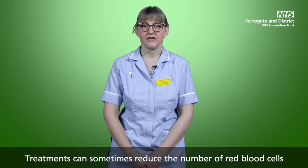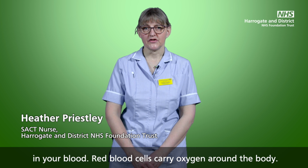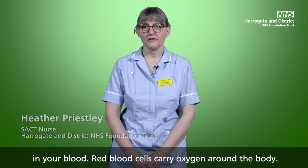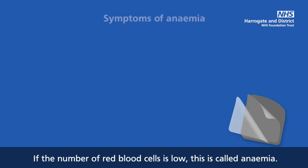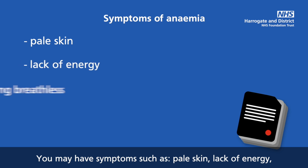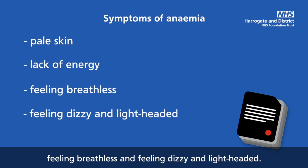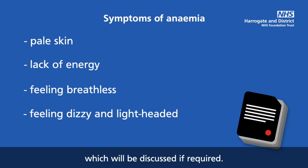Treatments can sometimes reduce the number of red blood cells in your blood. Red blood cells carry oxygen around the body. If the number of red blood cells is low, this is called anemia. You may have symptoms such as pale skin, lack of energy, feeling breathless, and feeling dizzy and lightheaded. If you are very anemic, you may need a blood transfusion, which will be discussed if required.